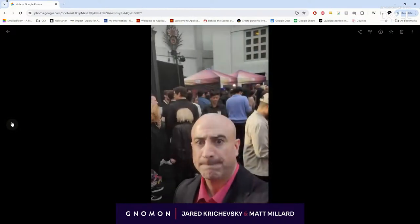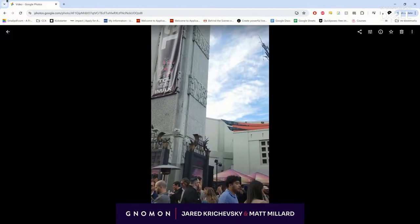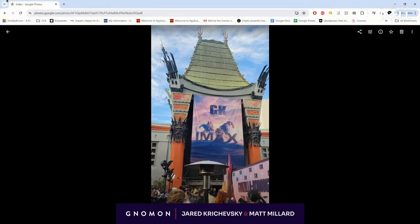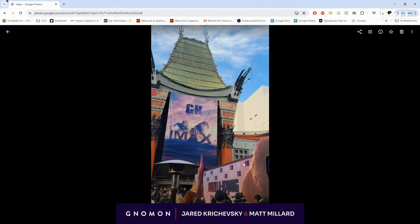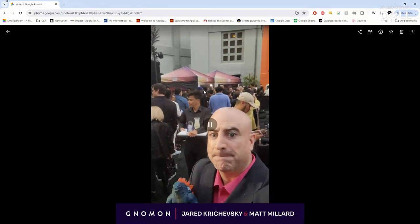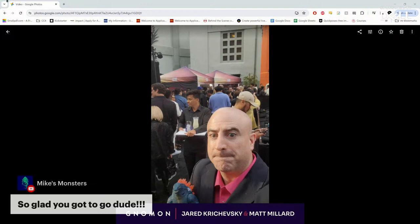That's cool, man. And then over here is the other side of the press area. This is where the cast was taking pictures and all that stuff, doing other interviews. Back here, they had some smash tents. I didn't get to go to the smash tent. Hey, Mike, what's up, man? Bummer you weren't able to get to see it, but I'm glad you saw it eventually.